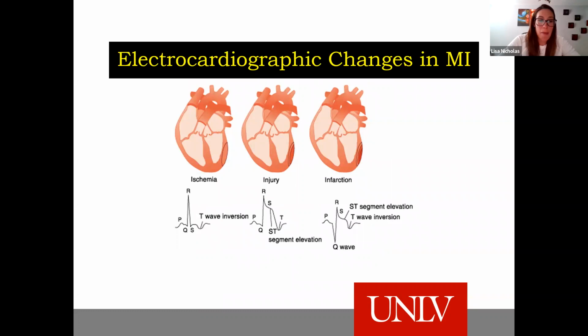Electrocardiographic changes in an MI. So an ECG or an EKG, you might see either one, is a diagnostic test that helps determine what type of MI may be occurring in your patient. If you have an ST wave elevation, you might hear a STEMI be called. That's an ST elevation myocardial infarction. Or you can have an abnormal Q wave, which is an NSTEMI.